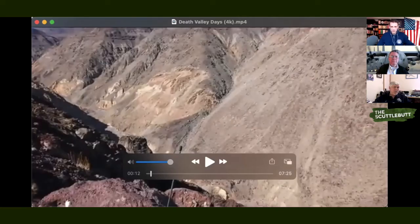You can find this on YouTube. This is a panoramic view of the Star Wars canyon.